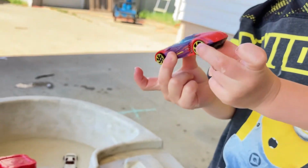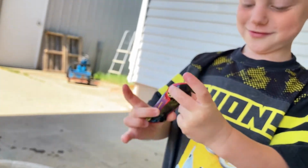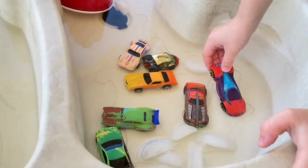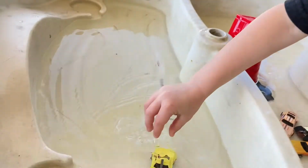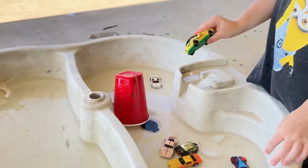Cove Light, that's that one. Ooh. Whoa. I like that car. He's pretty cool. What's your favorite car? I know which one I'm going to choose. That one? Yeah, that's your favorite one? Yellow. What other cars do you have on the other side of this cup?